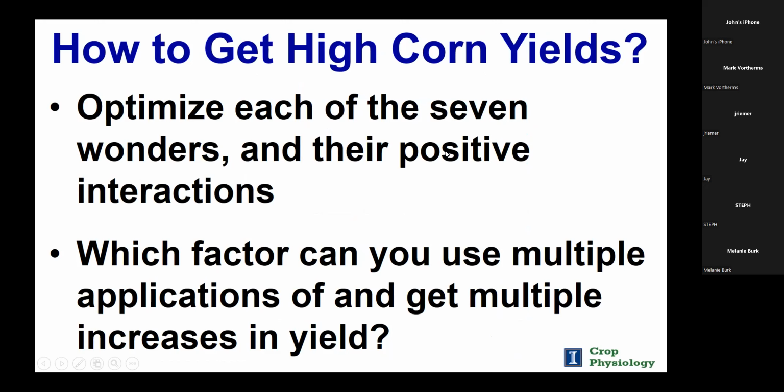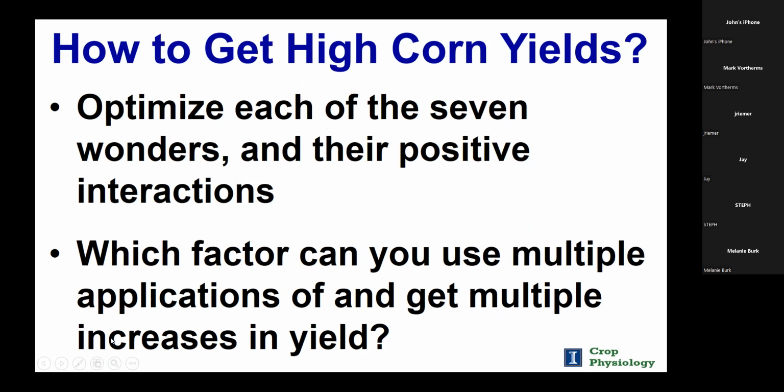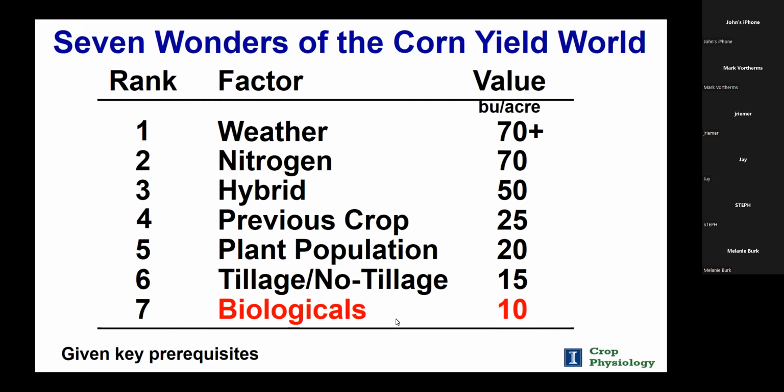Now, I have a question for you. This is related to these wonders. And the question is, which one can you use multiple applications of and get multiple increases in yield? And that is the biologicals. Dr. Sybil is going to talk to us a little bit more about biologicals, but this is a really versatile class, and it's the only one of the wonders you could use more than once and potentially get more than one 10-bushel increase in yield.